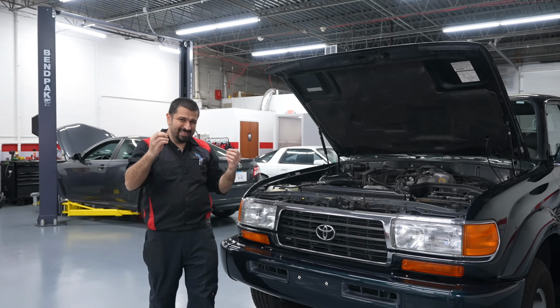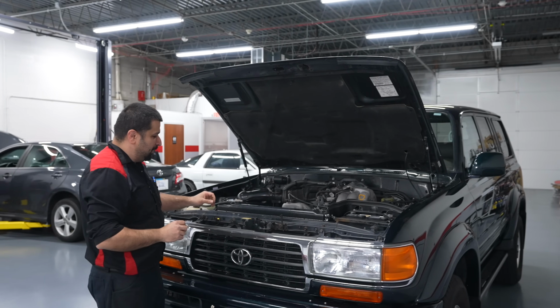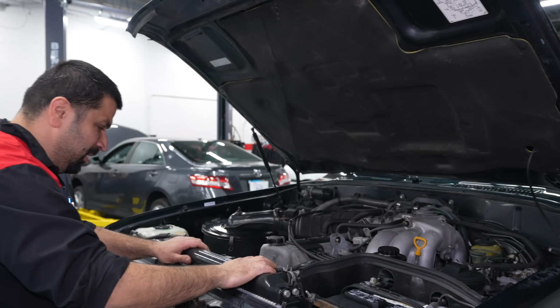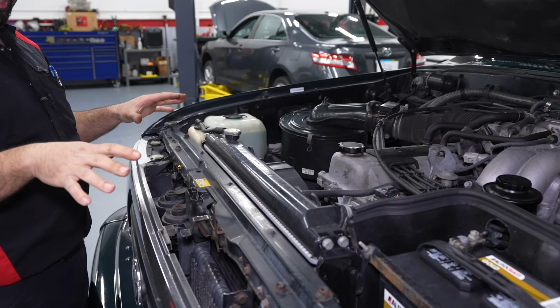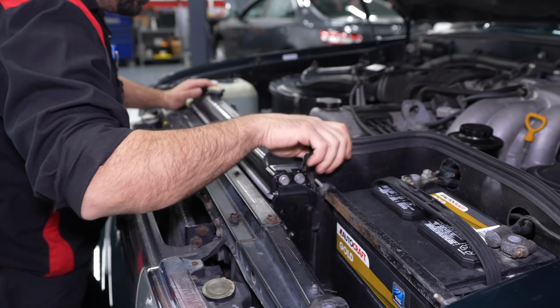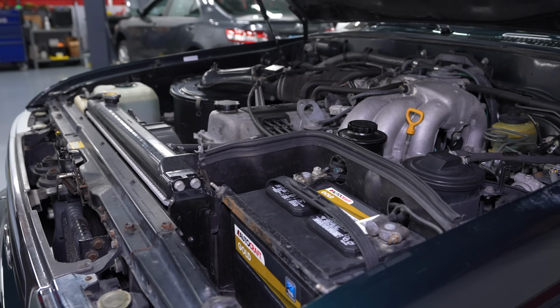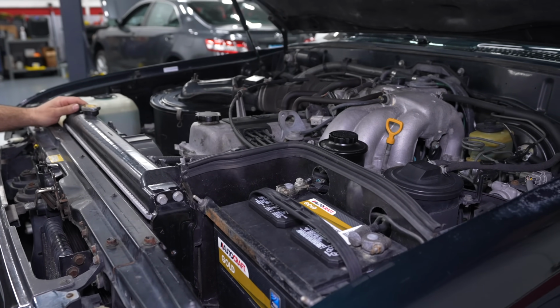But let's look at some of the details from this era. Of course, this is typical Land Cruiser. Look at this massive radiator here, how overbuilt everything is. You've got a little cover for the battery right here. Everything here you touch and you look at is overbuilt, down to the smallest details.